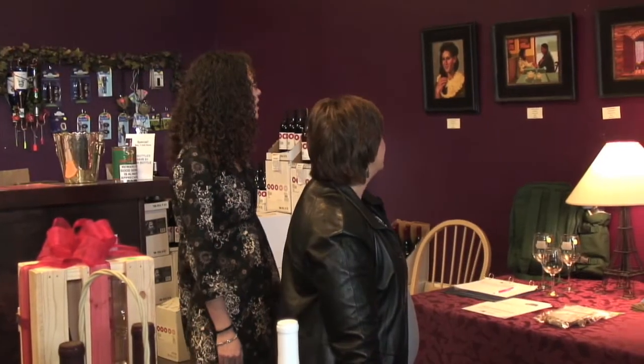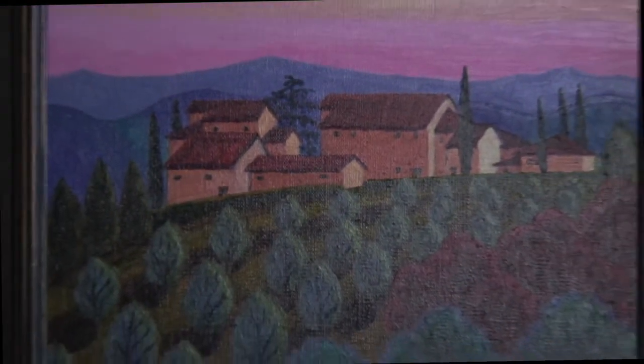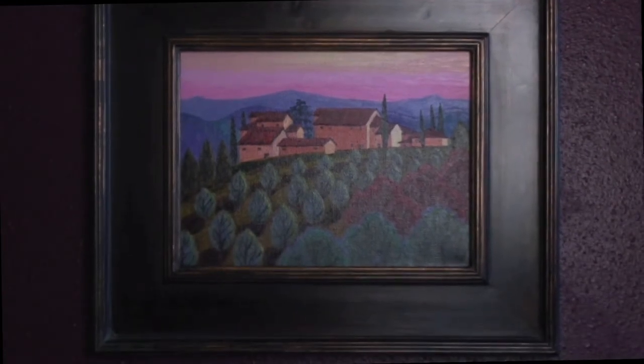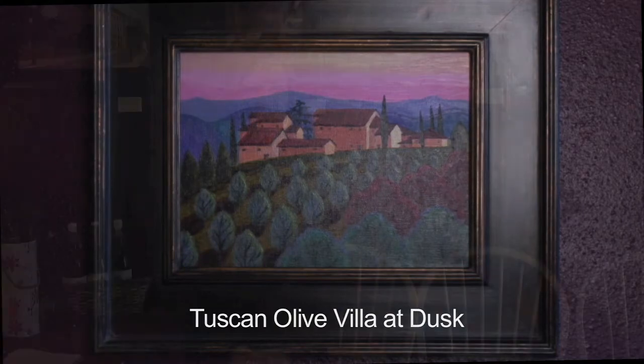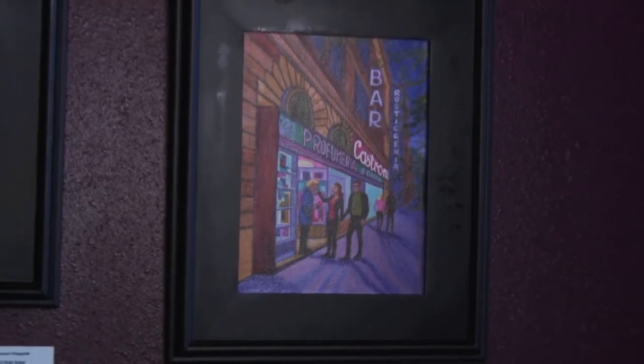These paintings of Italy, we traveled in Italy in 2009, and I was exhibiting some works in the Florence Biennial Art Show. And during that time, we had the opportunity to travel to Rome, and several of these paintings are from Rome. This first one at the end is an evening in Rome.